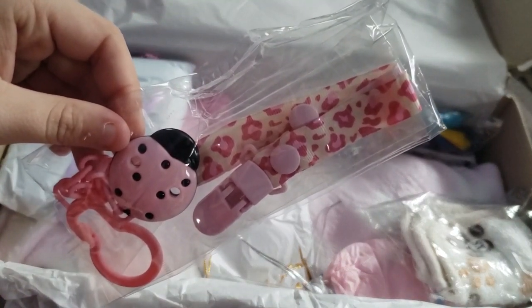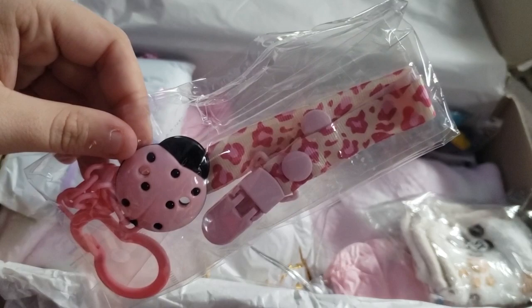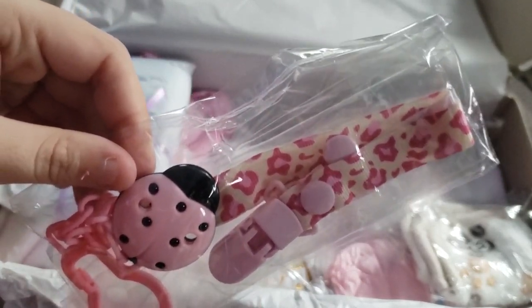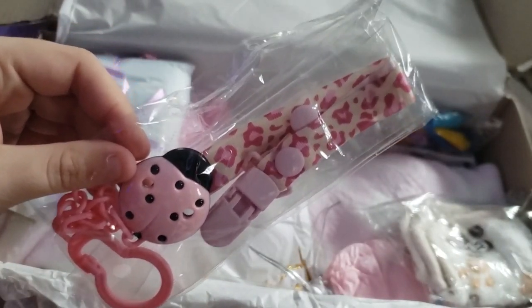Little pacifier clip with the ladybug, which I love. That matches her pacifier, and I love the cheetah. So cute. Thank you.